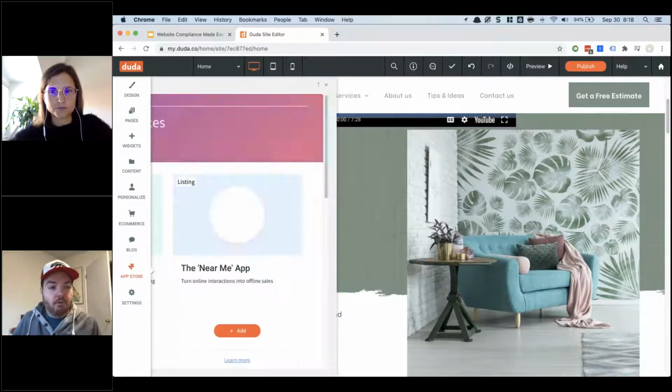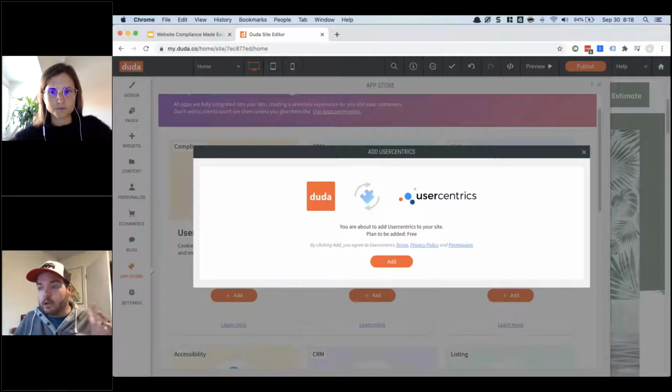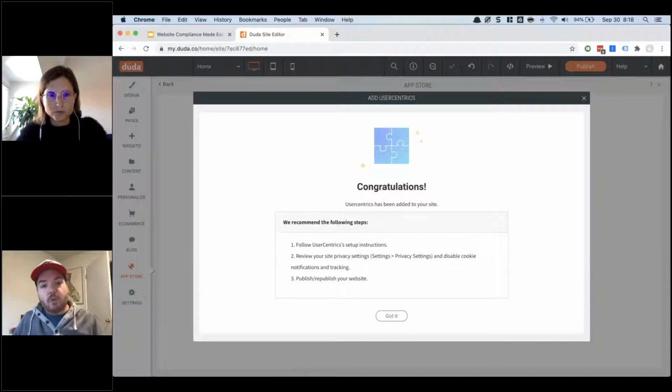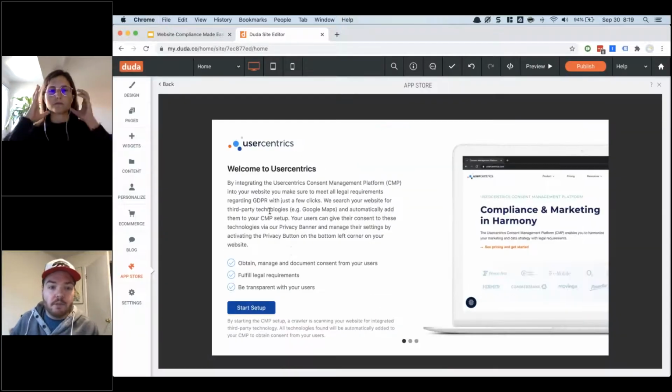So I'll navigate over to the App Store, and we'll see Usercentrics is available for me to select. I can just go ahead and click Add. We're going to confirm that you want to add that to your site and that you're agreeing to the terms and privacy conditions. Then we're going to install it. At this point we're saying, hey, Usercentrics, this website wants to use your service. Let's set them up with an account and get started on their path towards GDPR compliance and privacy in general.